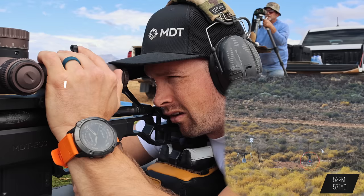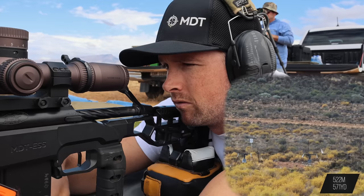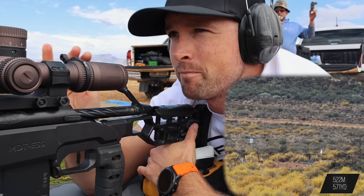You think 0.1 left, Skok? Blowing like this, almost moved to 0.1 on the ground. Yeah, especially considering what happened at the previous stage. Okay, let's go.